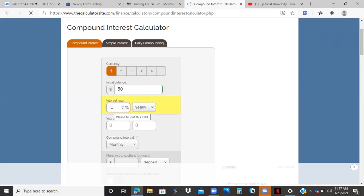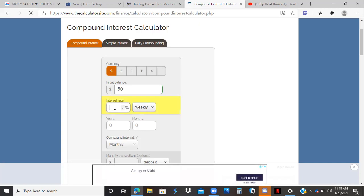If we make our goal 2% per day, there are 5 trading days in a week. That will give you a 10% weekly goal. The reason I didn't do daily is because there are 7 days in a week, so we don't trade 7 days a week, we only trade 5. So 2% a day gives you 10% a week.